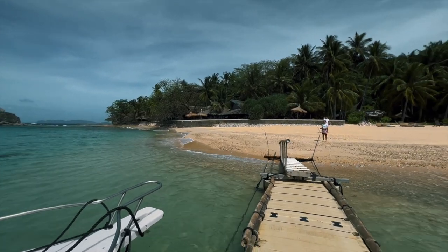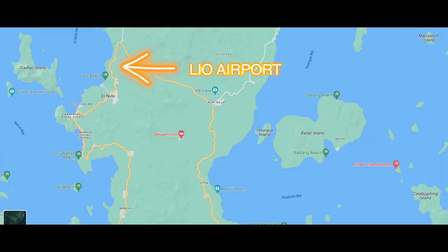So we are currently here in Flower Island. Not sure if any of you have heard of this place before. It's a little island found in El Nido, Palawan, and it's actually really far from where I'm used to. If you've seen my previous vlogs in Palawan, I normally go to El Nido resorts. That's not far from the airport.